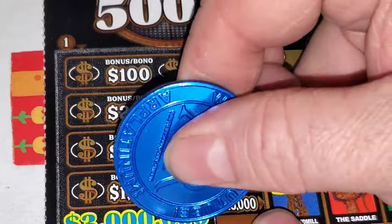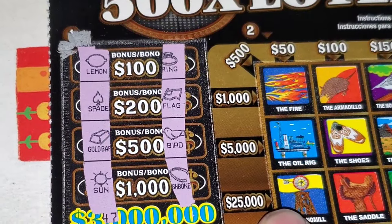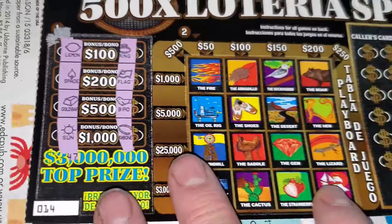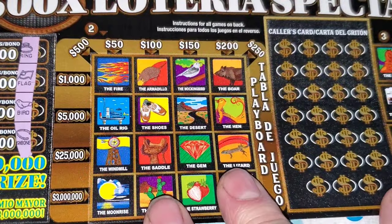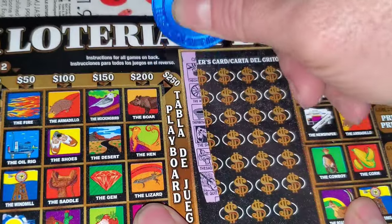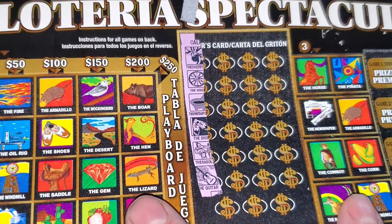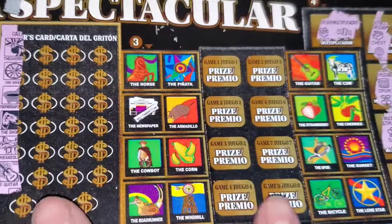Okay, 2 matching symbols. That also did not happen. See if we can get it done the new fashioned way, horizontally, playing bingo. Cherries, wheel, mortar, and pestle. Shoes, saddle, guitar.